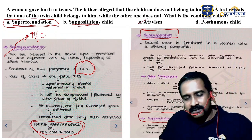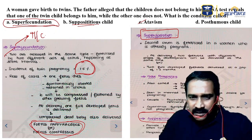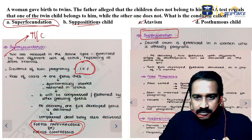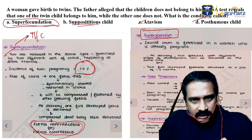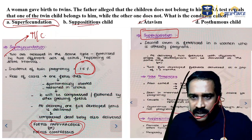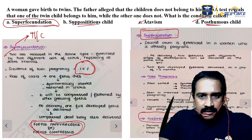Okay, atavism. You know what atavism is? The grandparents' characteristics coming into that of the grandkids. That is different. Posthumous child. Again, a question definitely does appear on posthumous child. Posthumous, the word itself says after death. So posthumous child is the one.